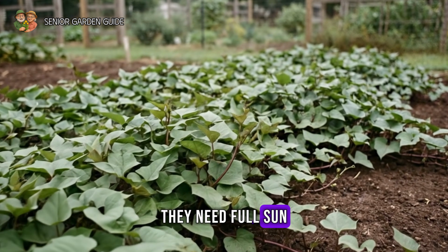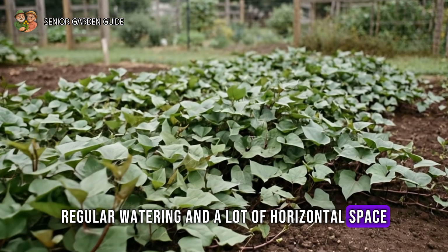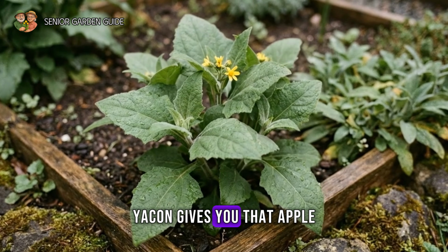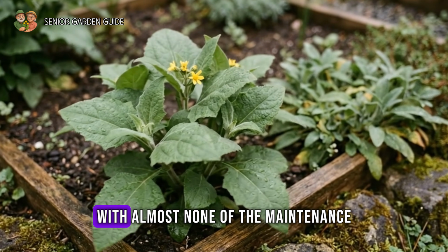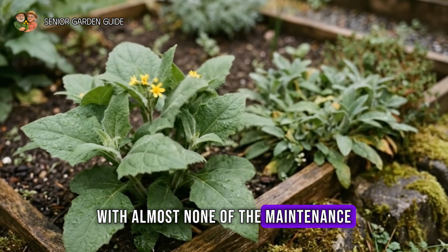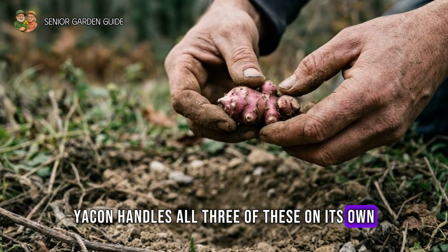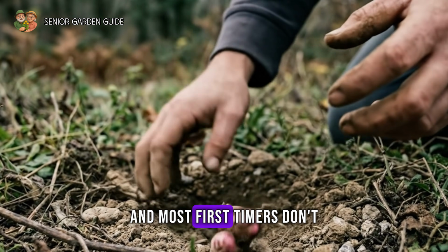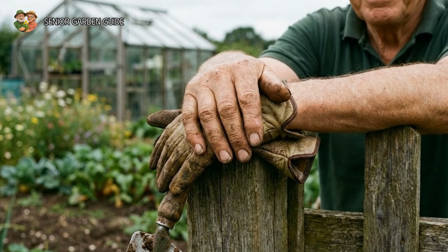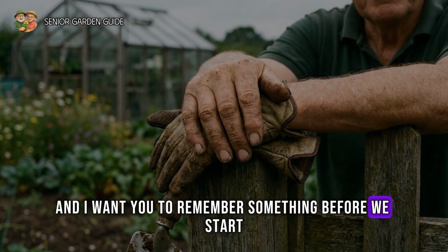They need full sun, regular watering, and a lot of horizontal space. Yacon gives you that apple honey sweetness at a fraction of the calorie load, with almost none of the maintenance. Yacon handles all three of these on its own, but only if you get the planting right, and most first-timers don't. 3 steps. And I want you to remember something before we start.